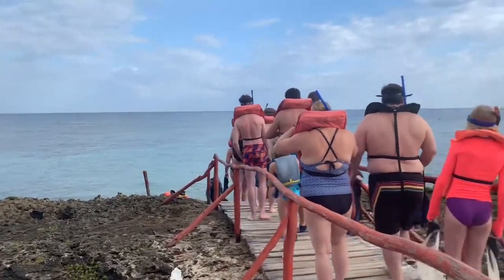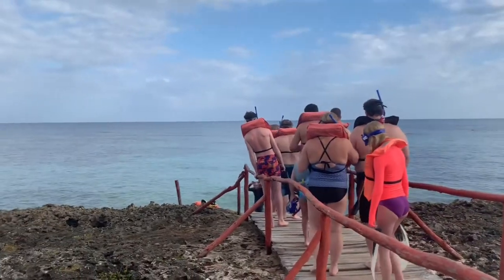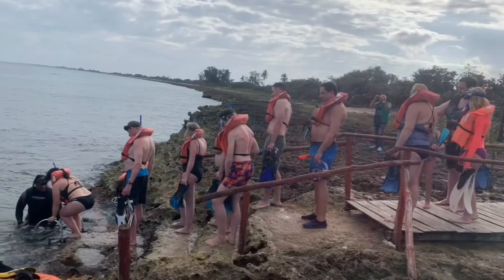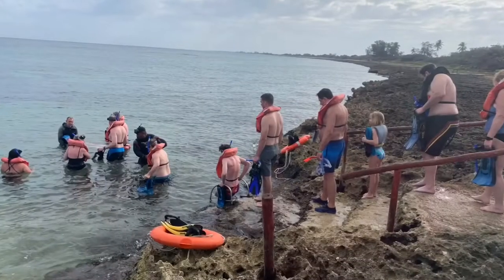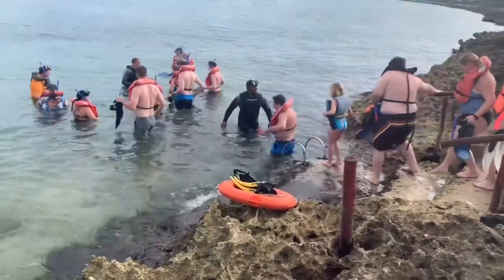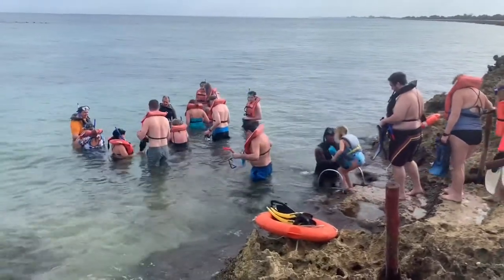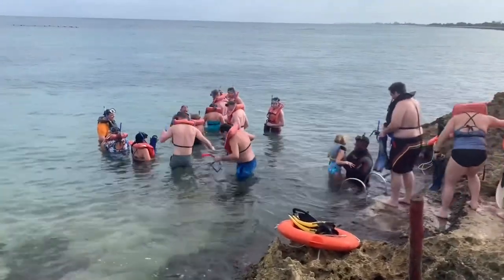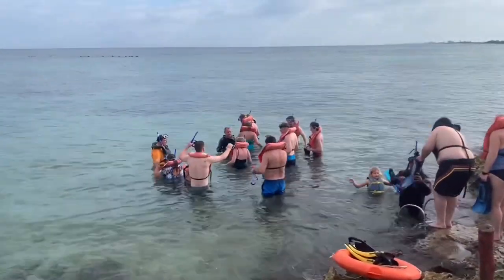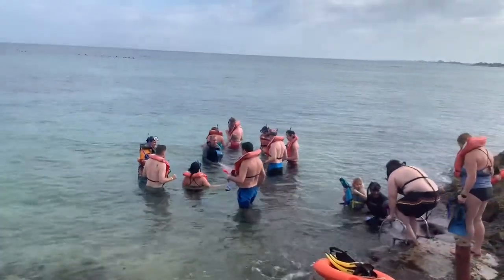We are still with the Jeep Safari. In the last episode, we parked the SUVs right in front of Coral Beach. And right now, we are going snorkeling. Coral Beach is located near Carbonera, which is not too far from Varadero, and still in the province of Matanzas.